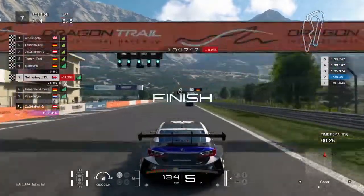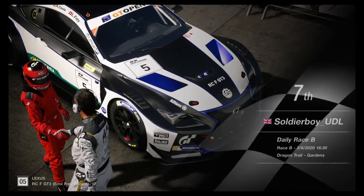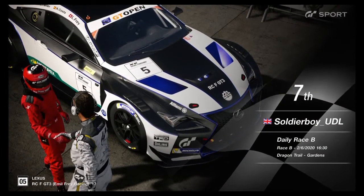So to round out the results, the Mazda 2nd, the Aston Martin was 12th, the Mitsubishi was 4th, BMW 11th, Corvette 7th, Ferrari 10th, the Lexus 7th. So a wide range of results.